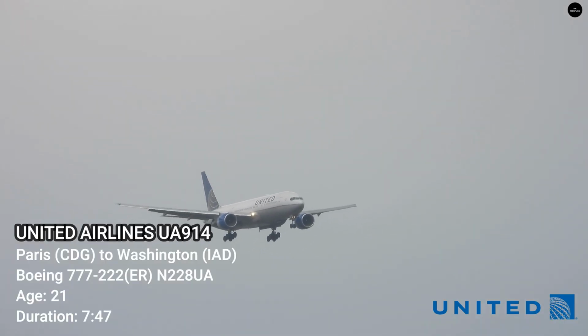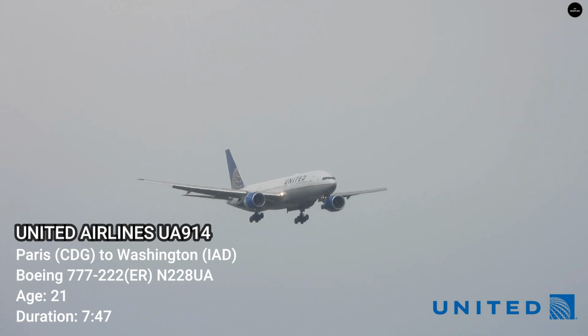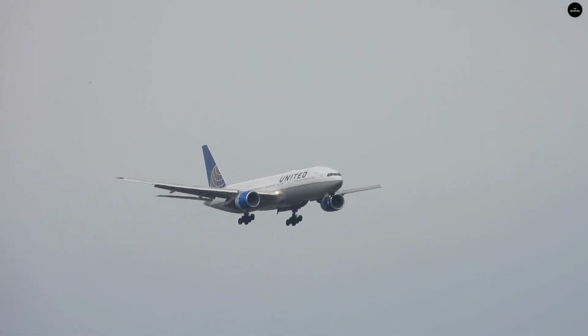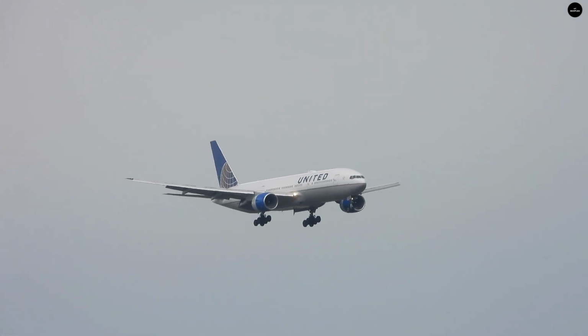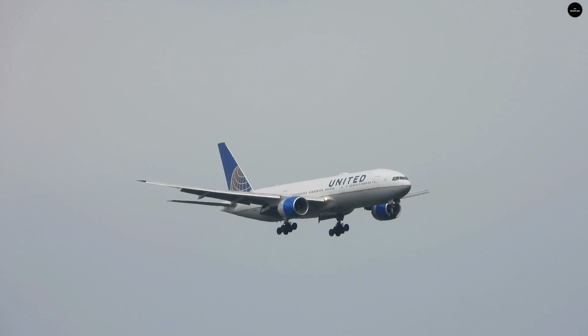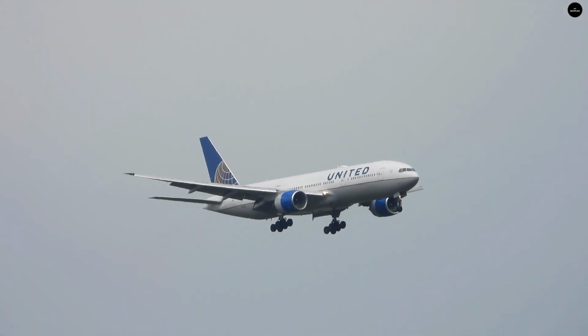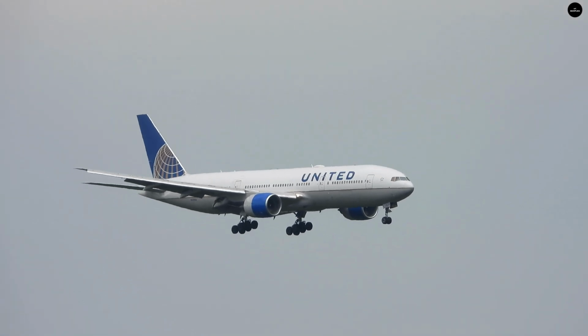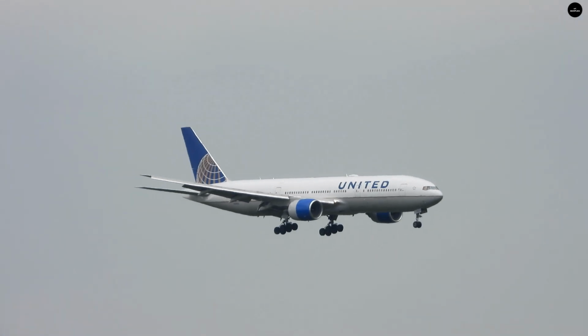United 914 inbound from Paris. It's like one of the 777s that had the engine cowling enhancements done on it.